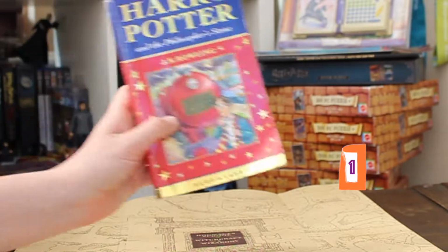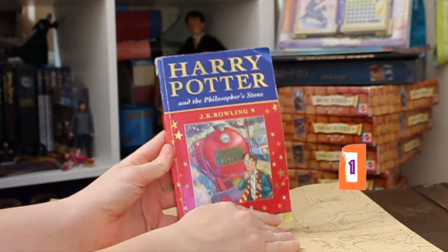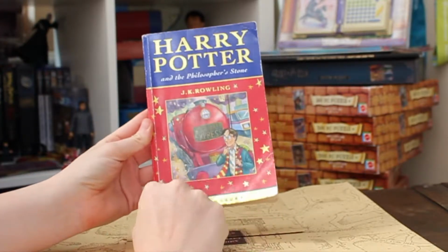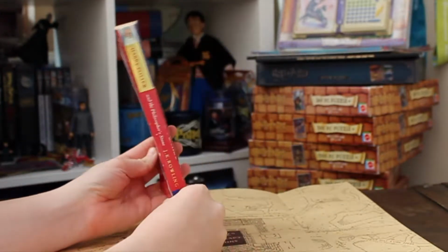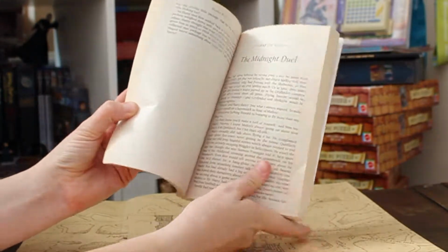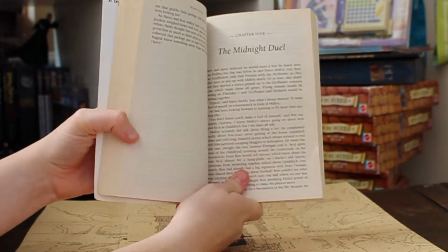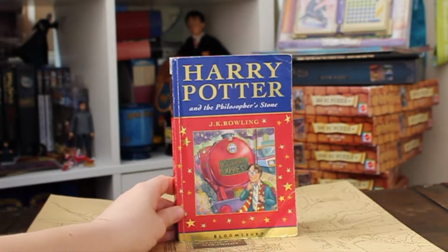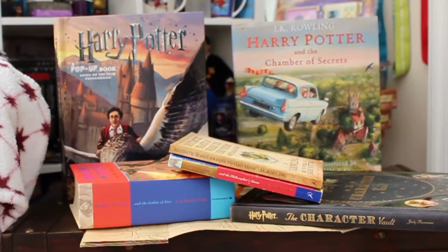And finally, at number 1, we have Harry Potter and the Philosopher's Stone. Of course, this was the book that got me onto Harry Potter and started the whole collection for me. This version right here was my book from my childhood, which is why it's a little bit marked. I took it to school and used it when I had to have a reading book. But really, it was the first book that JK released, and it's the reason that got me into Harry Potter. Overall, this is my top 6 books.